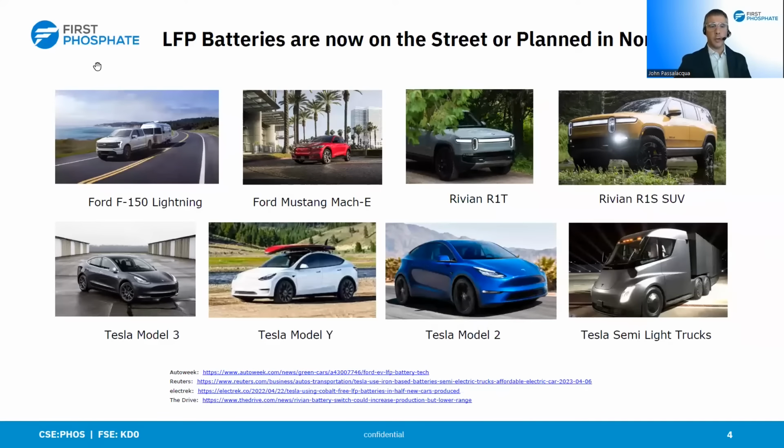Here are some of the culprits that we can see on the streets, mostly North America, but you can see them around Europe. You can see them in Asia as well. Most of these are Tesla models. Some of them are Rivian models. Some of them are Ford, the Mustang, and then there's some other freaky new concepts, especially in the light trucks and consumer transportation that are being projected by Tesla.